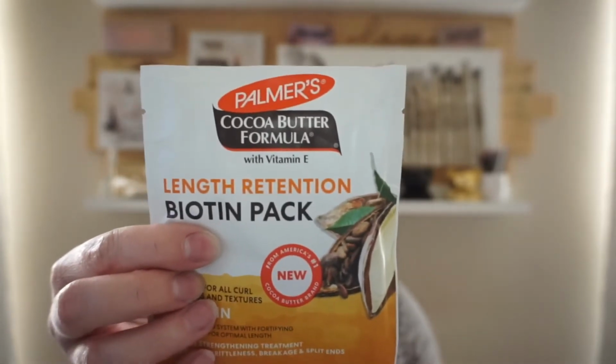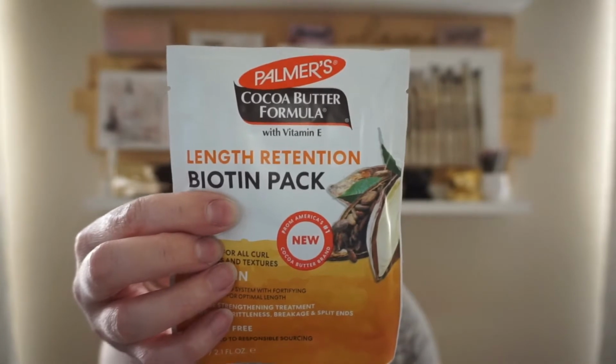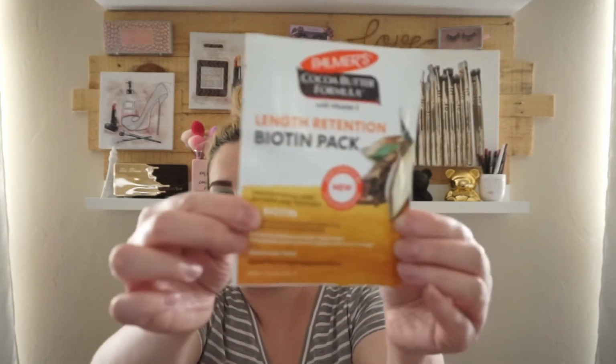It says here, the silicone-free treatment strengthens hair with powerhouse natural protectants that prevent brittleness and breakage to help achieve its optimal length. And yeah, that looks created for all curl patterns and textures. Now, I don't have curly hair anymore, but I will give that to my daughter and my son. I think they can both get a use out of it because there's so much product in here. They definitely both can try this. I'm glad to have that.